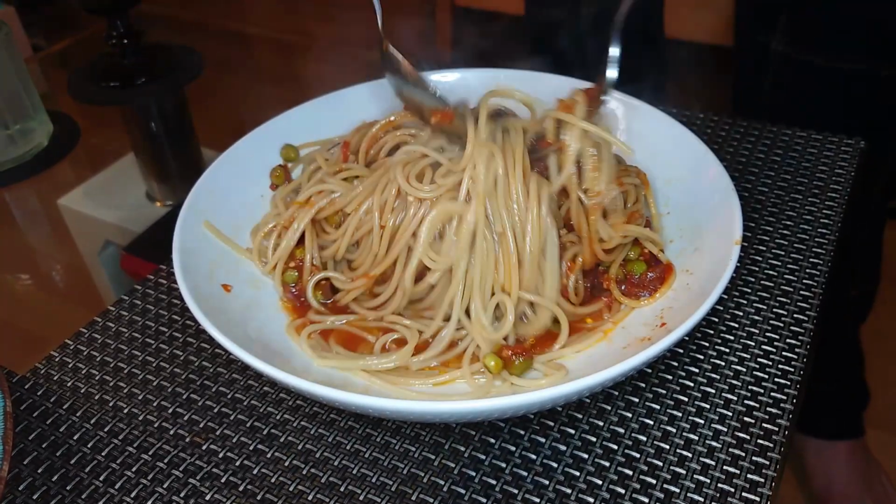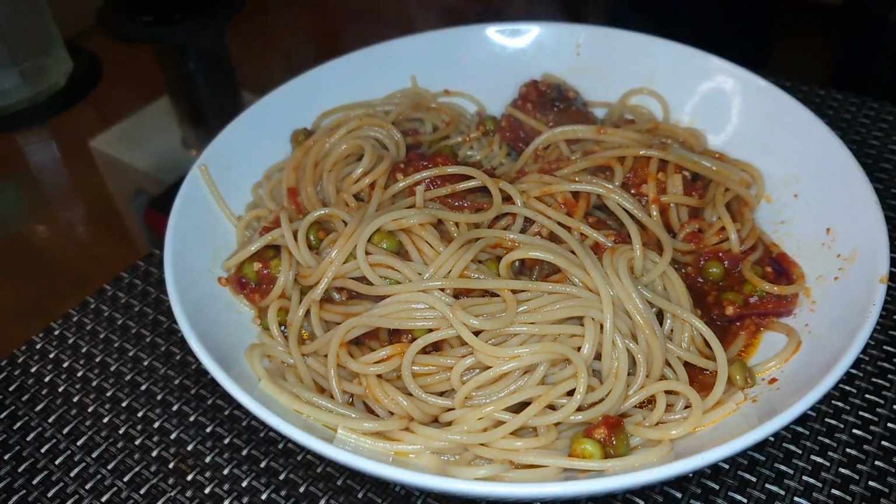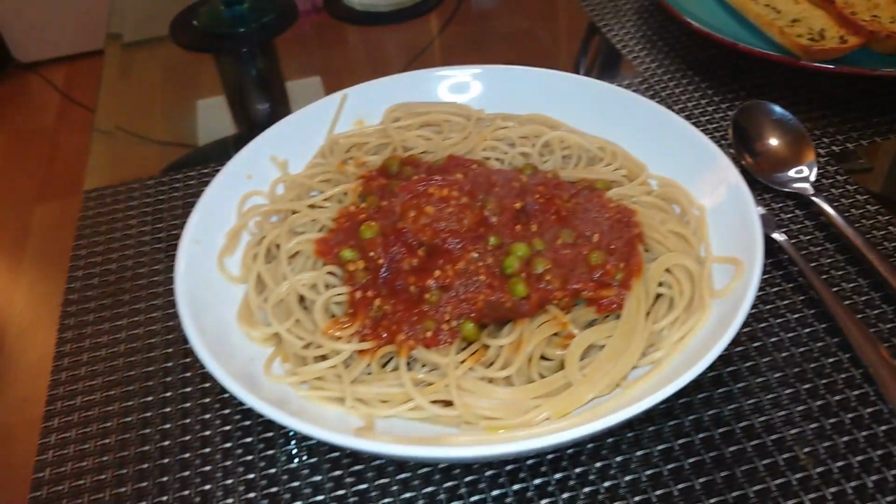It's shitted. Slightly different. Shitted. Unshitted.